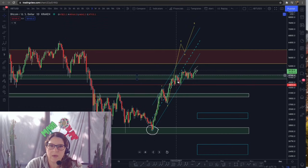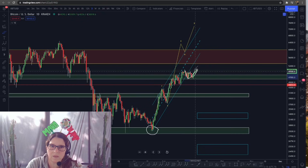But I don't like the fact that we've broken out of the channel, and every 1, 2 that you make in a nest should be smaller than the first one. That happened here, here, and here, but the 2 should also be smaller. And if we're going to call this a wave 2, that may do something like this over the weekend, that is too big of a 2 to be in this nest, because it would be bigger than this one and it would be bigger than this one, and it just makes no sense. But this count is still on the table until it breaks 44,000.